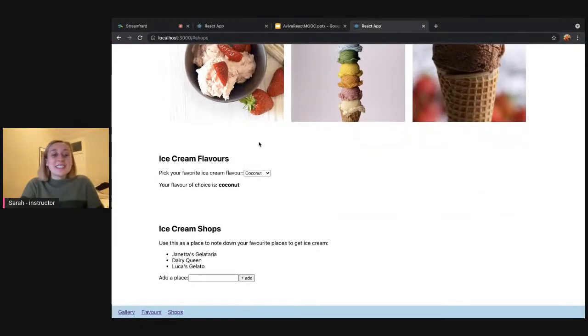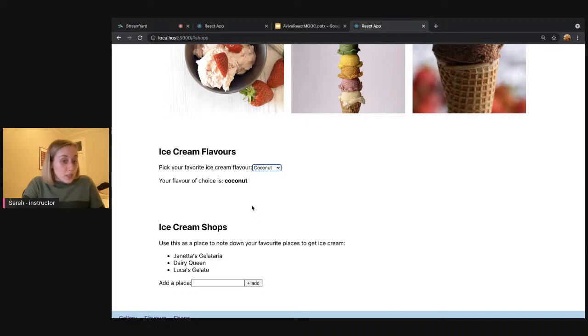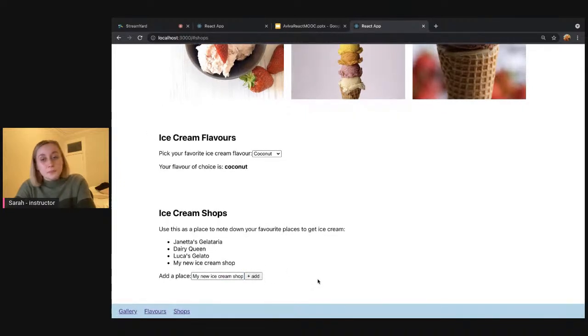We've also got this section called ice cream flavors. And what you can do here is we've got a little box. And when you click on different things on the box, that will appear here as your flavor of choice. So I can click on different things in the box and hopefully you'll be able to see that this is updating automatically on the page. And then the third component that we have on this page is a little list of ice cream shops. And I can add my new ice cream shop to the list and it will update on the page.